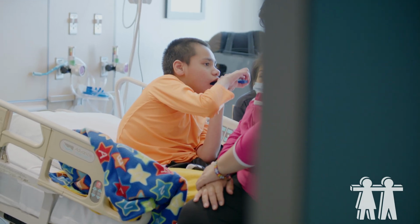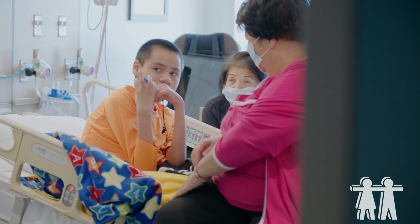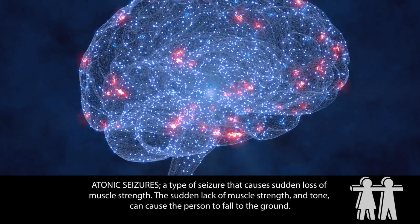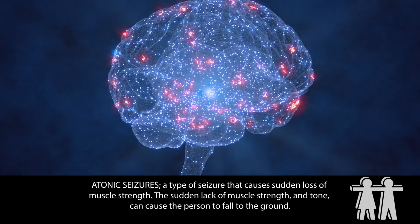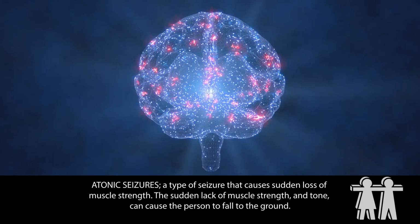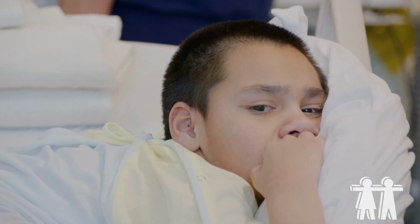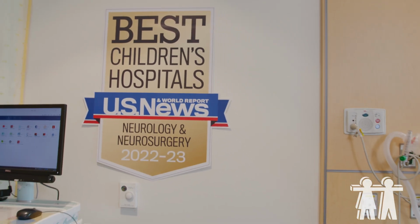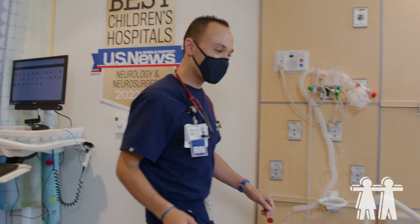Lennox-Gastaut syndrome is characterized by a variety of seizure types. In Damian's case, he has a particular type of seizure called atonic seizures. One way to understand these seizures is that they are drop attacks. These are very dangerous for patients because when the seizure happens and he falls or drops, he can suffer a great deal of injury.